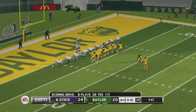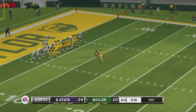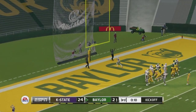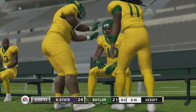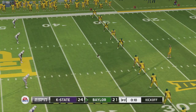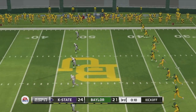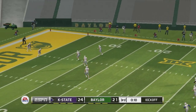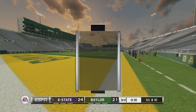Trying to get within a field goal. They'll try the point after. He makes the PAT. They line up to kick this one away. He kicks it off, and he got all of that one, and it goes into the end zone, down for a touchback.